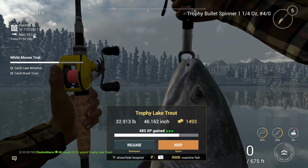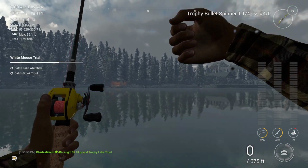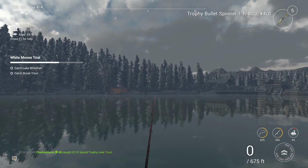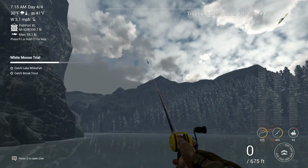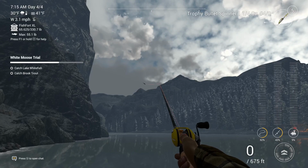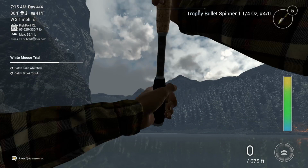Man, y'all got to get to this lake. Take my word for it. This is the lake. All right, we're going to go back to the well right here by these few little trees. Let's cast it on out.